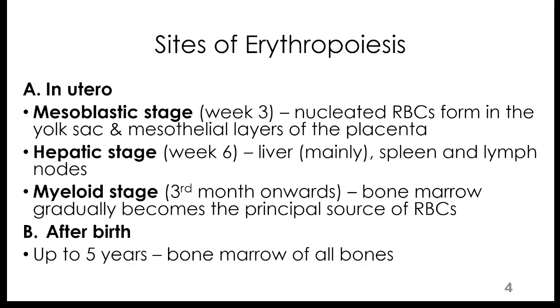Now, in utero, from around the third week of intrauterine life, we have the mesoblastic stage, when nucleated red blood cells form in the yolk sac and also in the placenta. Then we have the hepatic stage from around the sixth week onwards. Red blood cells are formed in the liver, spleen, and lymph nodes. Then we have the myeloid stage where the bone marrow gradually becomes the principal source of red blood cells.